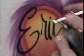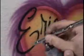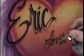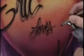Of course, we're going to do our drop shadow with our violet again. My favorite color for that. Nice and easy. Blends in well with all the colors that we've got in on the inside.